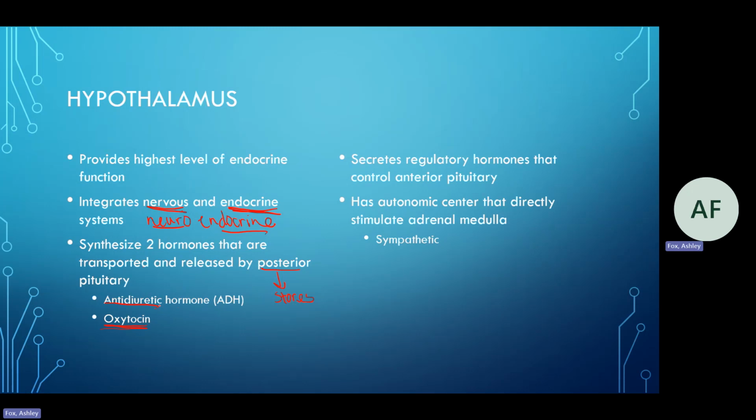So antidiuretic, I call it the anti-pee, meaning anti-urination. So if you have to pee, this is going to stop you from peeing. And oxytocin is involved in many, many things, but we're going to talk about it in the sense of lactation, so producing breast milk, and labor.